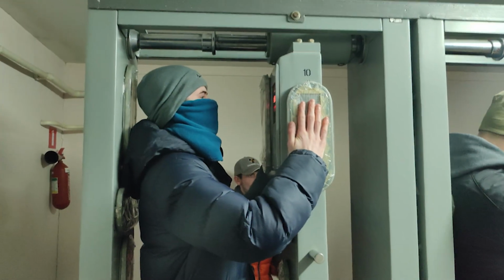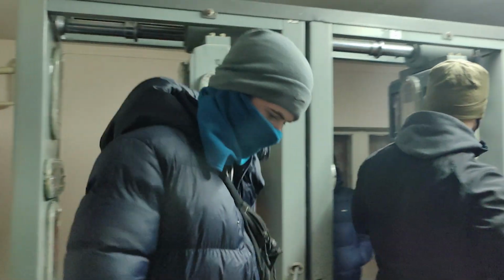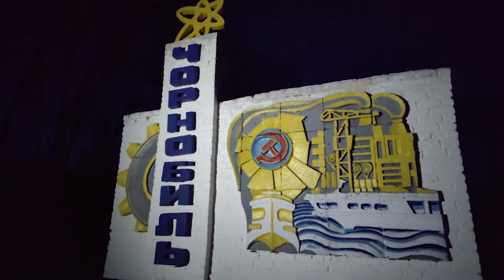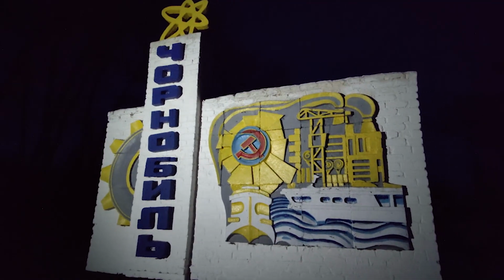On the way out, we were scanned for any radiation we were carrying, and if the levels were too high on any of our clothes or on the bus, we'd have had to leave it in the zone. But fortunately, we had no contamination.